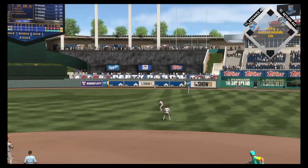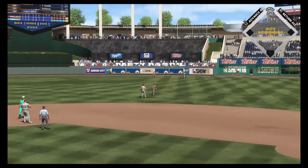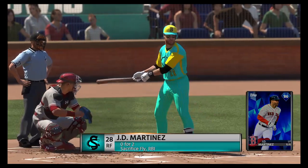But that'll be off the wall in right center. Runner takes the turn at third, headed home. He'll score easily, and they're pulling away. They lead by 7. Digging in once again, J.D.